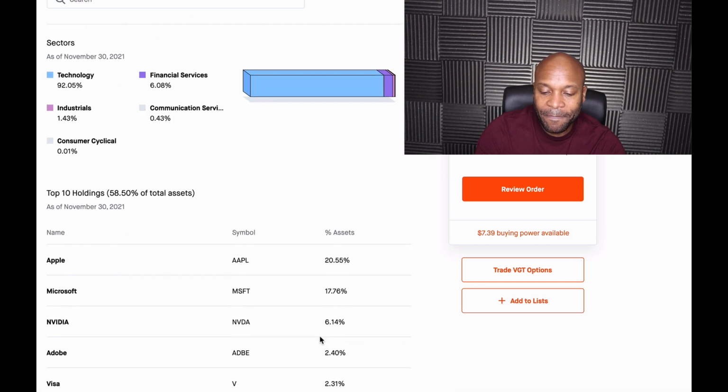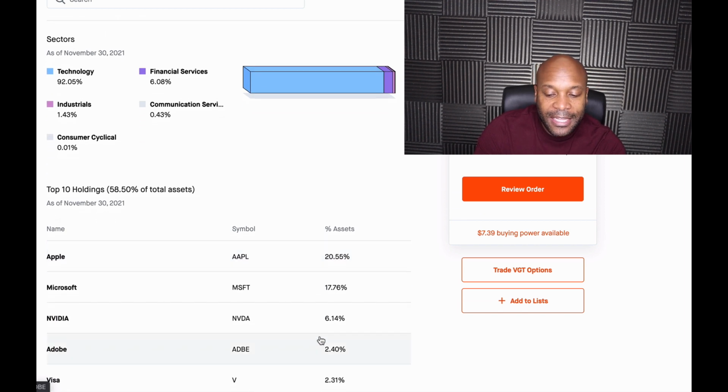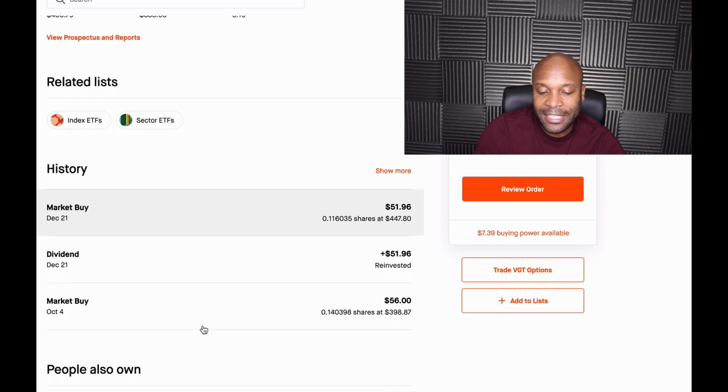I'm going to scroll down here, and as you guys can see, these are the top 10 holdings of this particular Vanguard Information Technology ETF. The top 10 companies you guys are mostly going to be familiar with. You see Apple is number one, and then it tells you what percentage of this ETF goes towards Apple. So if you had $100 invested in VGT, $20.55 would go towards Apple. Then, of course, Microsoft, you see 17.76%. NVIDIA, Adobe, Visa, Salesforce, MasterCard, Cisco Systems, Broadcom, Accenture, right? So you have the breakdown there of the top 10 holdings for this particular ETF.